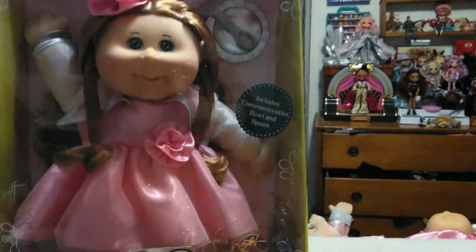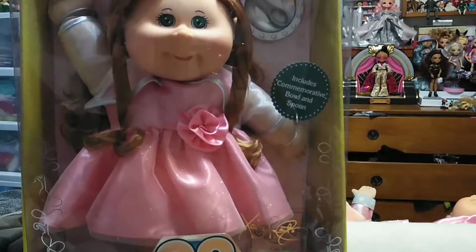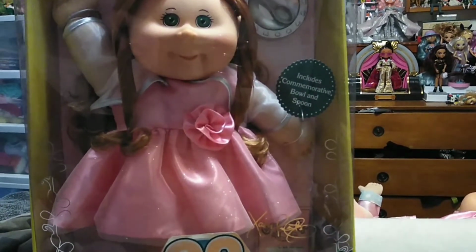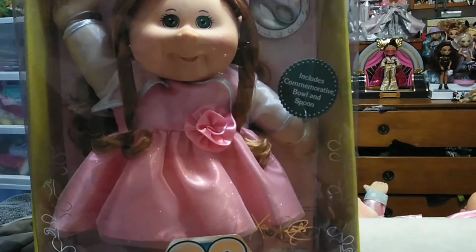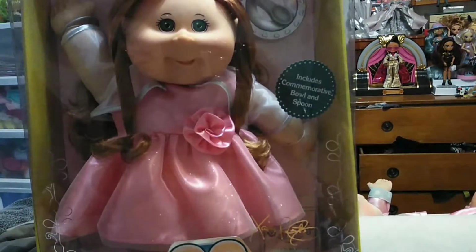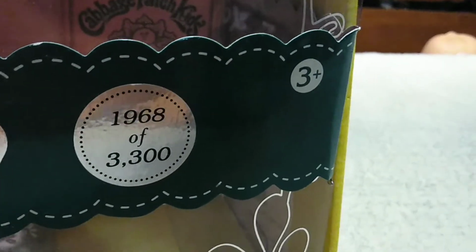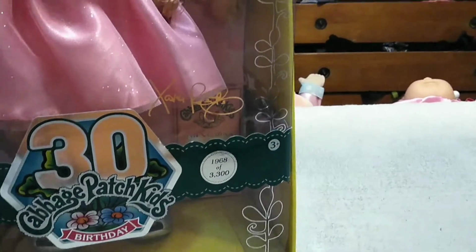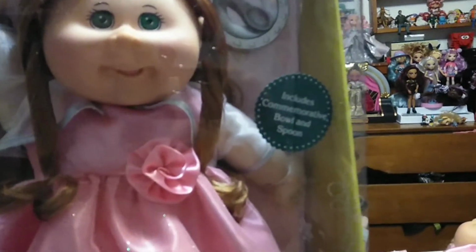And today we're going to be doing kind of a retro unboxing. Not really sure if you want to consider it retro, but it's definitely not new on the market. So I have one of the multiple variations of the 30th anniversary or 30th birthday Cabbage Patch Kids. There were only 3,300 of these made, and this is number 1986, or 1968, sorry. They are for ages 3 plus. These ones were exclusive to Toys R Us, at least in our area.